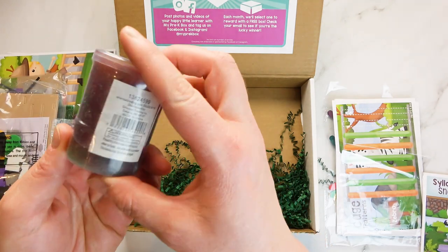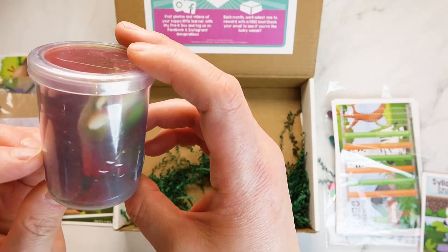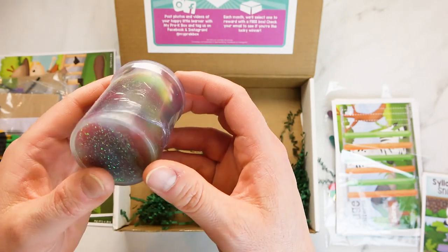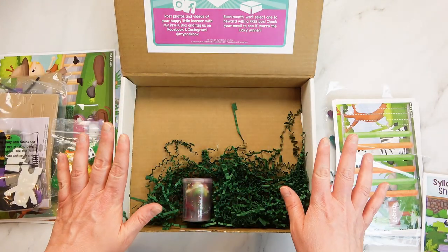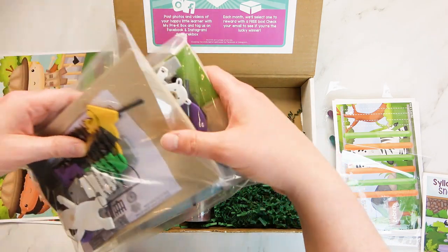And then we have, oh, this is pretty cool. It looks like some kind of sensory slime. And it looks like there might be something inside. Maybe we'll open this up later and see. So let me put everything back in the box and then we'll check the booklet that came with the box.